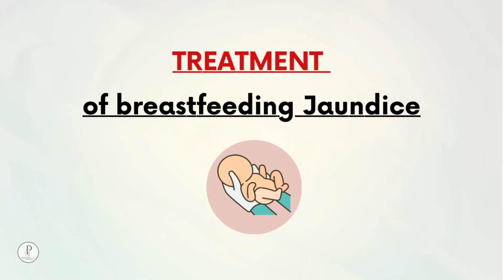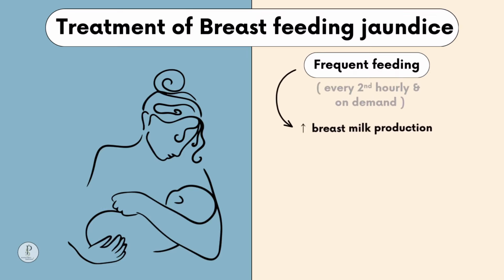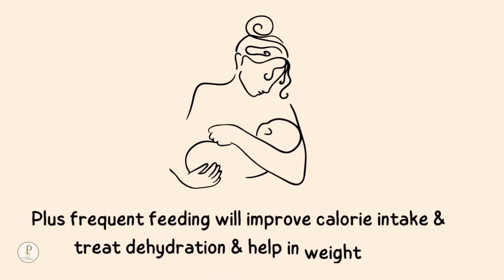Treatment of breastfeeding jaundice: frequent feeding. Giving breast milk frequently, that is every 2 hours and on demand, will increase breast milk production. It will reduce enterohepatic circulation and in return reduce jaundice. Plus, it will also improve calorie intake and treat dehydration, which helps in weight gain of the baby.